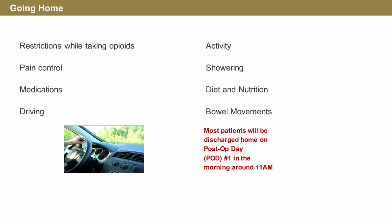You'll get information about your activity, which will be largely instructed by your pain. The only thing we don't want you to do is any heavy lifting, things that you're using your abdominal muscles to do. We don't worry about the abdominal muscles, but that's a pretty good surrogate of contracting your diaphragm. We want you not to contract your diaphragm because of that hiatal hernia repair and the stitches in your diaphragm. We don't want to stress those in the first 6 weeks while they're healing and scarring down.